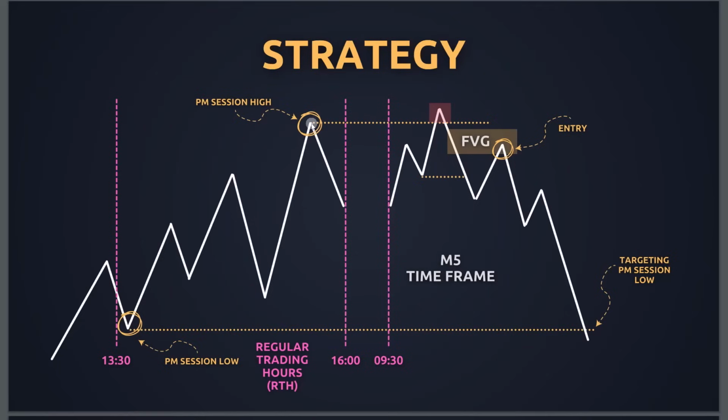Now we're going to be identifying the bias, the order flow, and the drawn liquidity. Let's say that based on the higher time frame analysis, the order blocks, fair value gaps, the daily bias, all of that analysis is telling us that price wants to go lower. Because price wants to go lower, where is the fuel in the market? In this case, it's the PM session high, the buy side liquidity from the PM session. So before price goes lower, it wants to take some liquidity, which in this case means price taking the high of the PM session, then going lower.